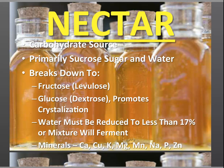If you imagine that nectar is about 80% water and 20% sugar, and honey is about 80% sugar and 20% water, you can see how the reduction has to go through and the dehydration, and if you don't, you're going to end up with a fermented solution.